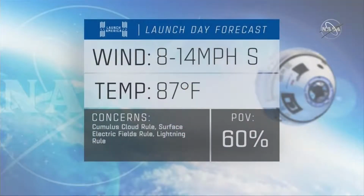So if we take a look at the forecast, you'll see our probability of violation at this time is 60%. That's a 40% go, with 3 primary concerns. At the 45th Weather Squadron, we evaluate 9 separate lightning launch commit criteria. I highlighted 3 on the slide here, including the surface electric fields rule, the cumulus cloud rule, and the lightning rule, all rules that are designed to protect from both natural and rocket-triggered lightning.